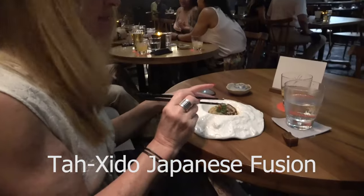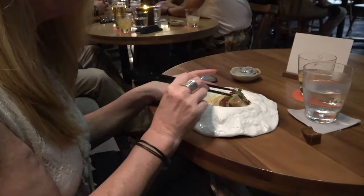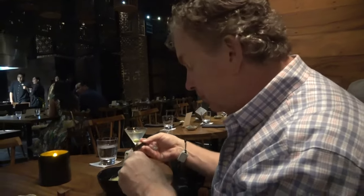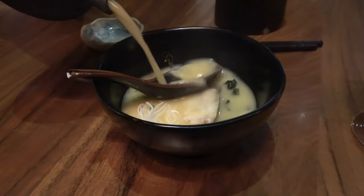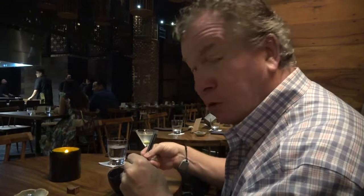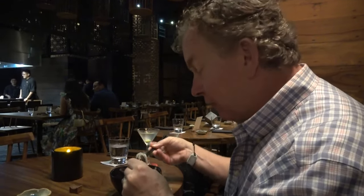The dumpling. It's a pork dumpling, so we've got two different ones, dumplings in here. Like really good. I went with the miso soup. It's got noodles, it's got white fish, seaweed, it's got it all going on. I never know how to do this ramen though. You got the spoon. Anyway, stuff it in your mouth. Very tasty. It's really good.